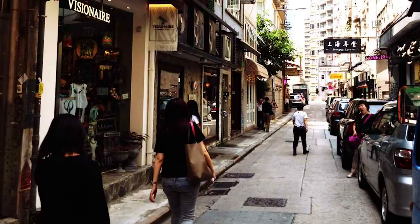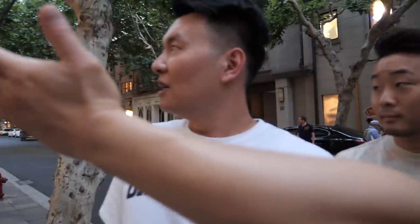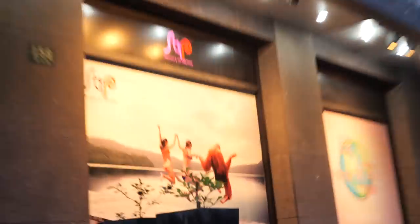Man, this street is actually pretty dope. This reminds me of Sheung Wan in Hong Kong. Uh-huh. Super hipster district. Yeah, to be here, you know what I mean? Like you got Sasquatch jumping off.